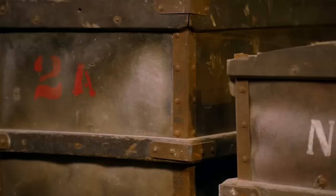Simon's valuation was £300 to £400, which is what we were hoping to achieve. I'll go in there and see what we can achieve.